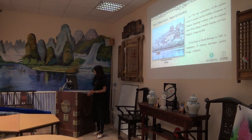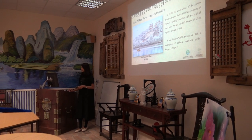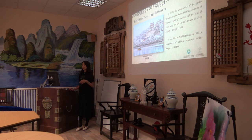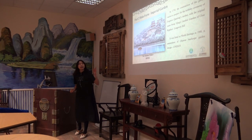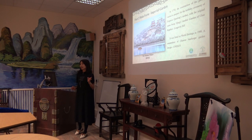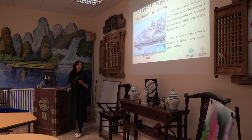It was built in 1715, and the constructors of the garden started to prepare for the birthday of Emperor Qianlong's mother. And you can see this hill, named Longevity Hill. So it's to celebrate the birthday. And it was listed as a World Heritage Site in 1998, and was recognized as a masterpiece of Chinese landscape garden design.